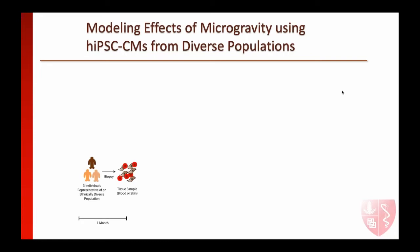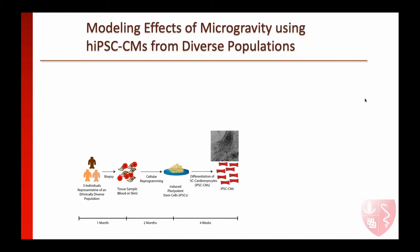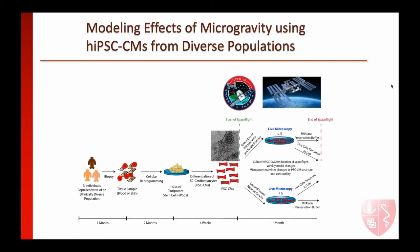So I'll give a brief overview of some of the work that we did over the last few years. We had the good fortune to receive some funding from the Center for the Advancement of Science in Space, CASIS, to derive iPSCs, induced pluripotent stem cells, from 3 separate individuals, and then differentiate those cells into contracting cardiomyocytes, then transport those cells to the International Space Station via a SpaceX Falcon 9 rocket. Of course, we also had a parallel set of ground-side control samples here on Earth so that we would be able to compare the effect of microgravity on our iPS cardiomyocytes in space to a parallel set of conditions.